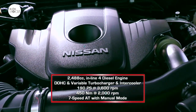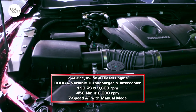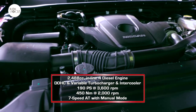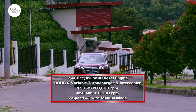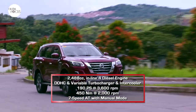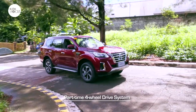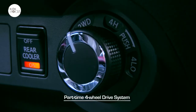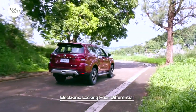The new Terra still has the 2,488cc inline 4 diesel engine with DOHC and variable turbocharger and intercooler that generates 190 PS at 3,600 revolutions per minute and 450 Nm of torque at 2,000 RPM mated to a 7-speed automatic transmission with manual mode. The VL 4x4 automatic features a part-time 4-wheel drive system that can be shifted from 2-high, 4-high, and 4-low and comes with electronic locking rear differential.